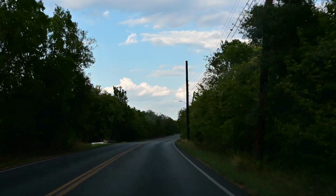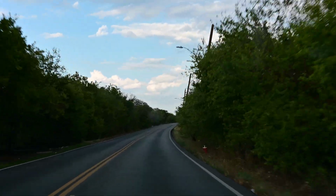But you can see how dark it is at f8 at 1/200. Now it's 1/100th.